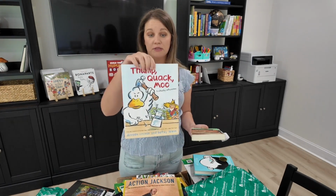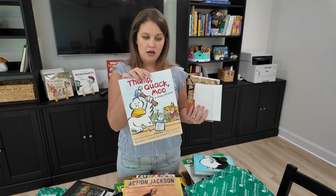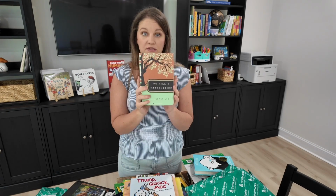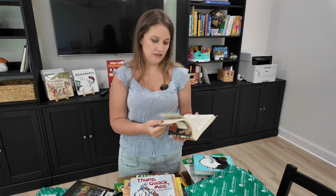Thump, Quack, Moo. So once again, I learned about these books from the Read-Aloud Handbook, so I'm excited to have those. This was part of our free books that we got. To Kill a Mockingbird, of course, a classic. We didn't have it on our shelves.